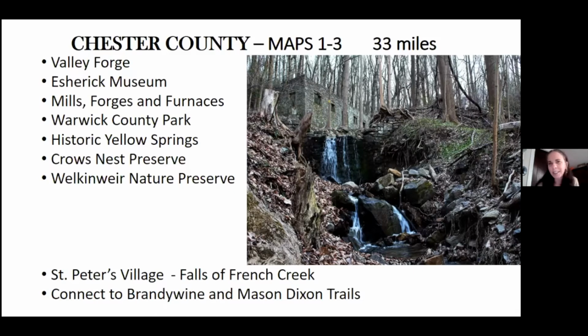There's little historic towns. Yellow Springs looks like a nice place to maybe walk around. The Welkenweir Nature Preserve is actually just 0.4 miles off the Horseshoe Trail. I did not go there, but it's easily accessible through a side trail off the Horseshoe Trail. And then St. Peter's Village is another one of those little historic towns. There's also a connection to the Brandywine and Mason-Dixon trails, which are two other long distance trails that can be followed in southeastern Pennsylvania.